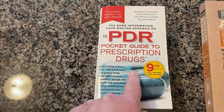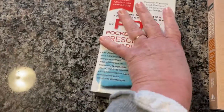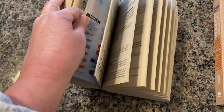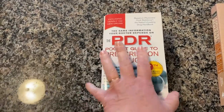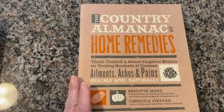That was my main reason for getting this book, but it is kind of handy to have, and it actually shows you pictures of all the different types of pills and things like that. And I think this is out of date now. This is the 9th edition, but it still works for what I need to use it for. And then I ordered this, the Country Almanac of Home Remedies, and it's kind of a cool book.